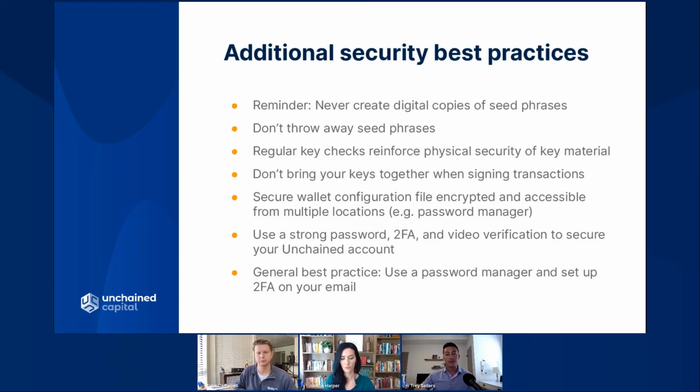And then secondarily, set up 2-factor authentication on your email. We use email for everything, including logins to our bank accounts, our Unchained account, and many other things. We have health records sent to our email account and other private information. Setting up 2-factor authentication on your email is going to put you in such a better place in terms of security for all of those accounts, not just with your Unchained account, and really get you to a better posture to defend against any of the attacks and hacking that happens on a pretty regular basis out there. So that's it for the additional security best practices.